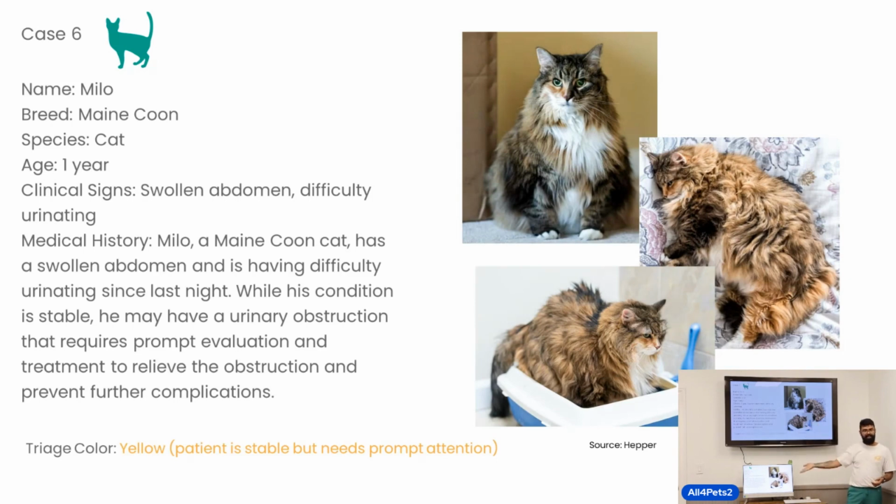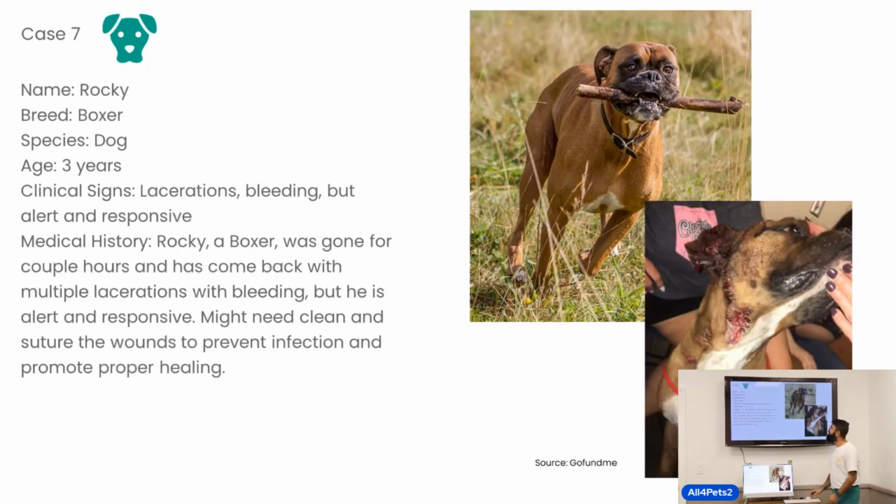But let's add another layer. He's been like this for 3 days. Then it's red. That's right. And what are we going to do? You have to sedate, put in a urinary catheter and an IV catheter, and get him blood work. Yes, that's how we're going to proceed.